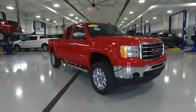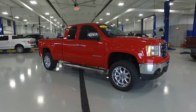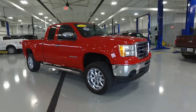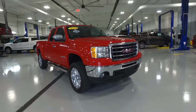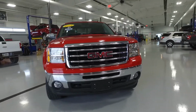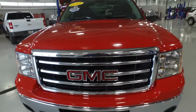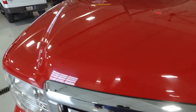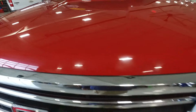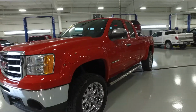I just wanted to take a quick minute and show you this truck that you were looking at coming in tomorrow and taking a peek at, man. It's a beautiful bright red color. The truck's in really good shape. It's got the aftermarket fender flares on it, obviously the aftermarket wheel and tires. The front clip looks really good. Did not see any kind of paint chips or anything like that, but what I'm going to do is walk down this truck and kind of just let you take a look at it.